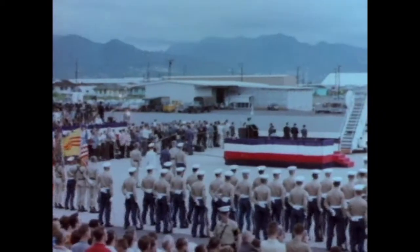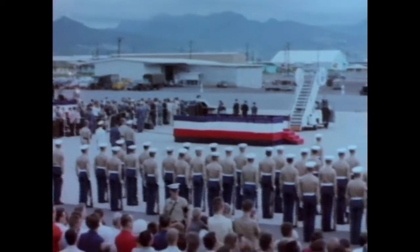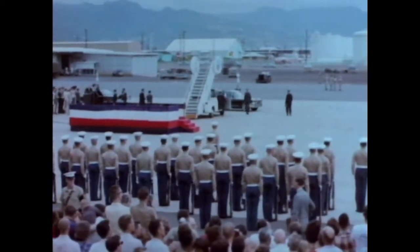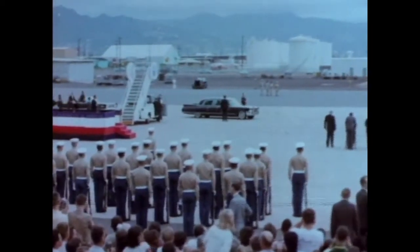Among those accompanying the President are Defense Secretary McNamara and the Secretary of State Dean Rusk, as well as other key cabinet members and top-level officials. On the following day, the presidential party returns to Honolulu's International Airport to welcome the top Vietnamese leaders arriving from Saigon.